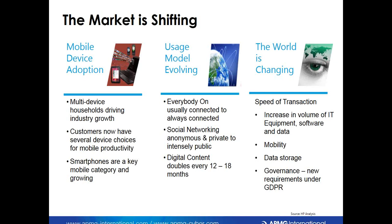If I talk to customers maybe 5 years ago, they would say, oh, we can't use cloud, we don't trust it, it's not safe. Today, everybody's using it and wants to use it more. But of course, we have to make sure that the protections around security are there as well.